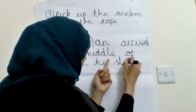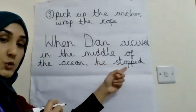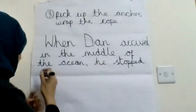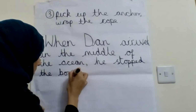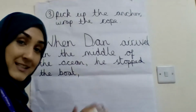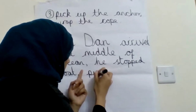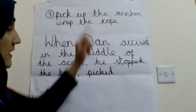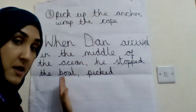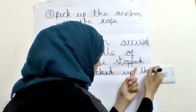He stopped the boat. I'm going to put another comma, otherwise the sentence will be too long. He stopped the boat, picked. So can you see, pick up the anchor? I'm changing that into a sentence now. Picked up, finger space, the.